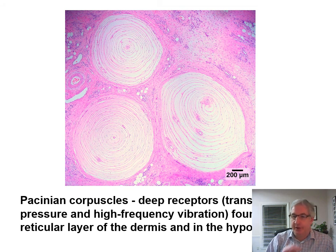They look like you cut an onion in half, so they're all layers. And what are the layers? Well, in the middle, right there, that is an axon. And these layers all around it are all connective tissue. We have what are called fibroblasts, the cells that make connective tissue. They make fibers, and they make these layers all around an axon. The axon is unmyelinated.